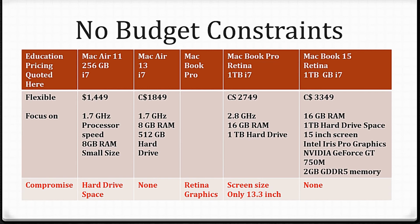If you don't have any budget constraints, look at the educational pricing. So it's starting at $1,449 for a MacBook Air 11, the MacBook Air 13. These are all i7s. You have $1,849, and MacBook Pro Retina 1TB, $2,749, and the most expensive one with the highest specs, you get $3,349. Now the choice is yours. How much are you willing to spend?